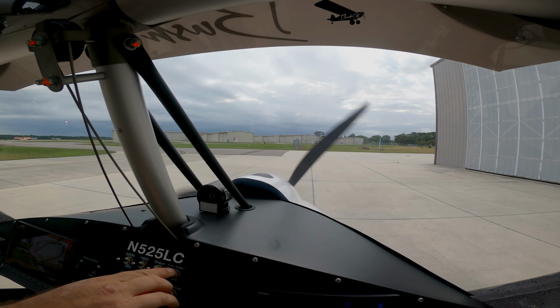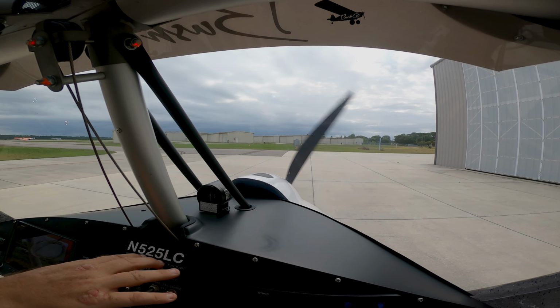Strobe still, tail strobe is still on. Traffic on the east side. Radio and transponder are off.